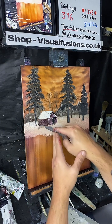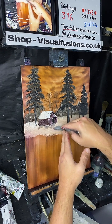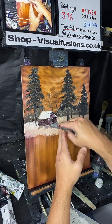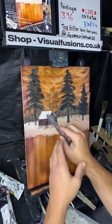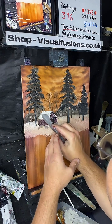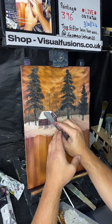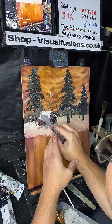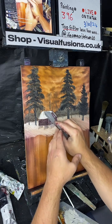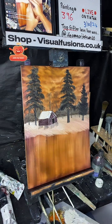We'll just scrape this bit off down here, look. Just neaten up the bottom of this now. There we go, got a nice little shape there. Do you want to just add a little bit more of that snow there? Quite thick paint there, that's nice.